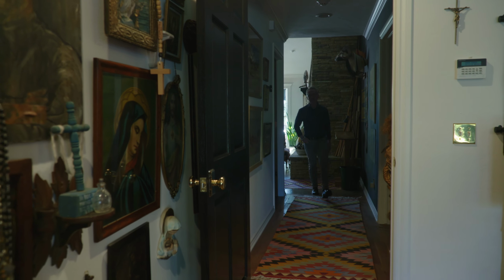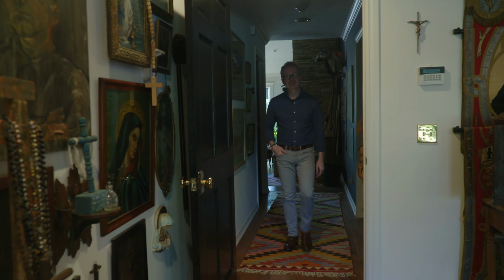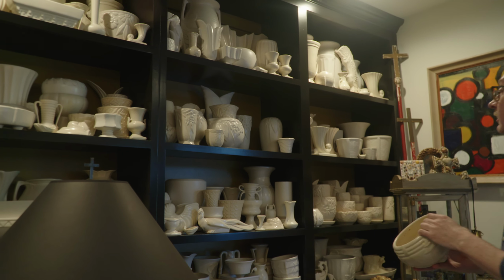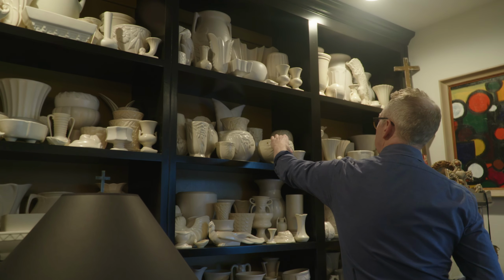One of the most common questions I get is, how do you display all of these things without it looking cluttered? I think when you have a lot of collections, one of the tricks is to keep everything together. Try to keep all the collections grouped together, and then it reads sort of as a single installation. It does take trial and error. I don't put things up and immediately love the way they look. I'm constantly editing, putting things up, taking things down, putting something else in a certain place.